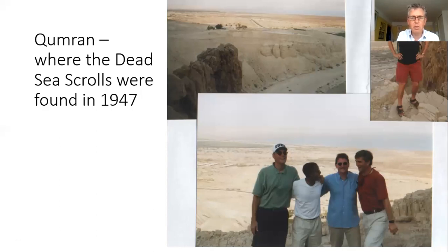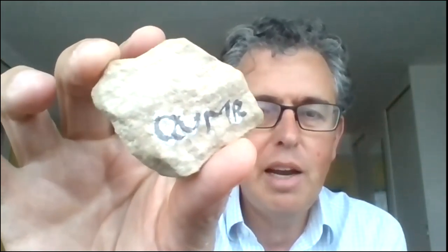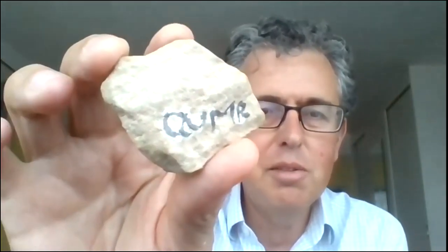Now, the other thing I want to show you here, just a moment, is a stone I picked up, because remember there was a shepherd boy who threw a stone in. So here we are. Here's my stone. Looks a bit like the Isle of Wight, diamond shape, or Singapore if you're from that part of the world. Because I like to collect stones, I also have to write on them so I don't forget which is which. So that's got Qumran on. They had lots of other stones. I don't think they'll miss that one.